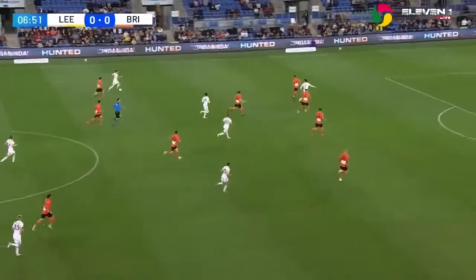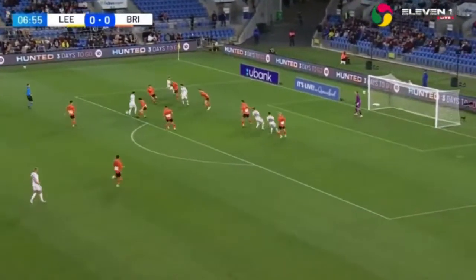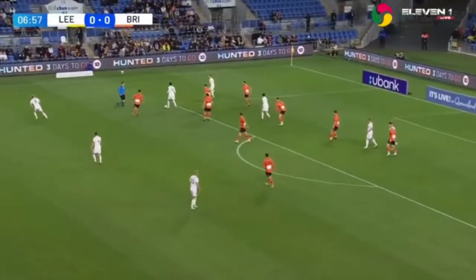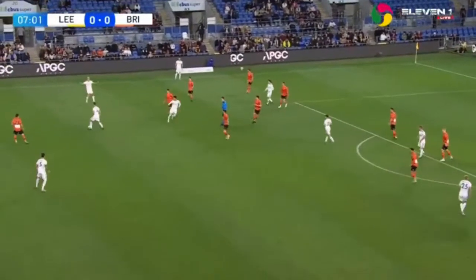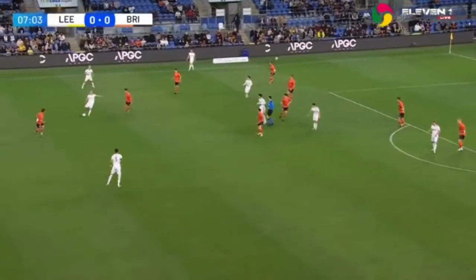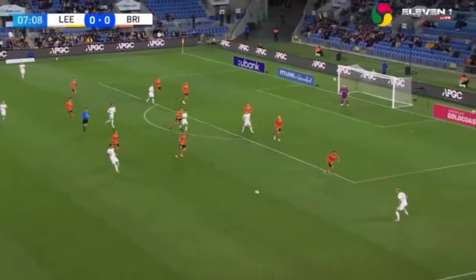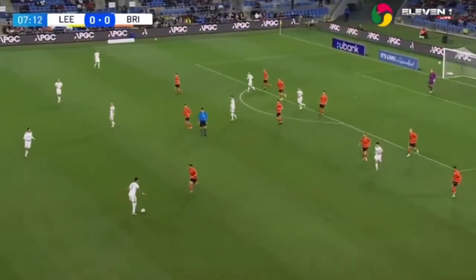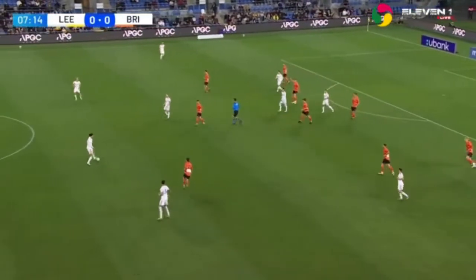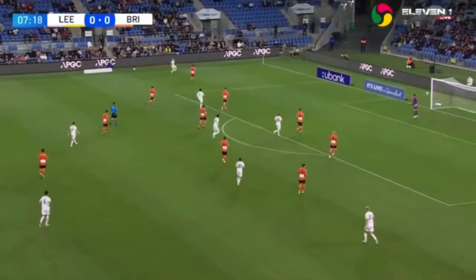So plenty of space out wide here for Jack Harrison, who's at left back tonight, and he's sliding it back into the path of Rodrigo. Of course, his fellow countryman, Rafinha, basically on the way to Barcelona. Reports are that the terms have been agreed, and it's a big loss for Leeds United.